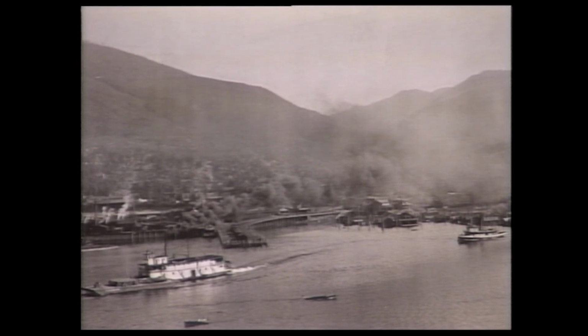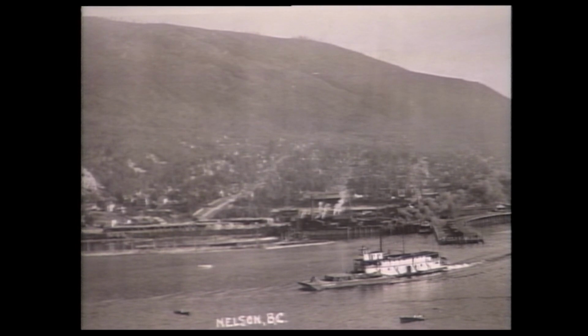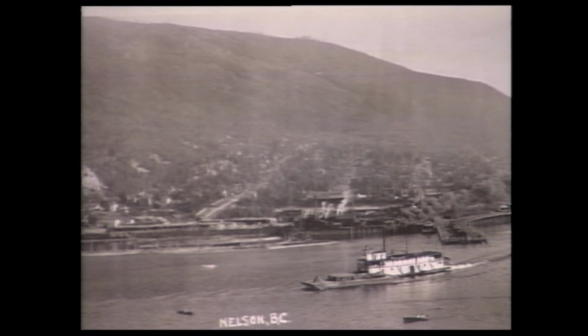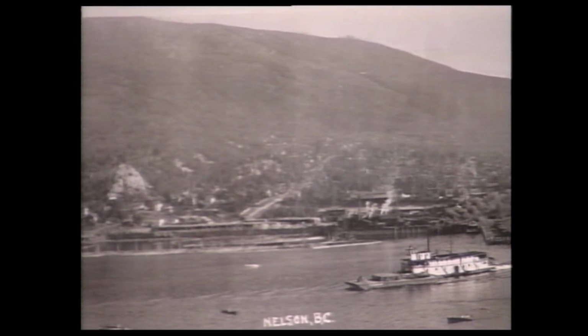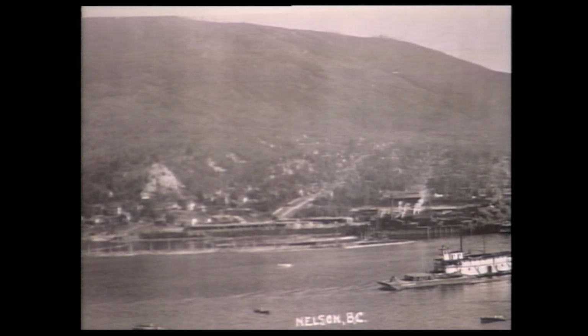Moving on from there, you can see the large city wharf that was built in 1909, where the sternwheelers came in and picked up passengers and embarked, and where the hotels sent down people to meet the boats. Moving on from there, you can see another of our early mills. This was the large planer and sawmill, which found employment for all sorts of people in Nelson.